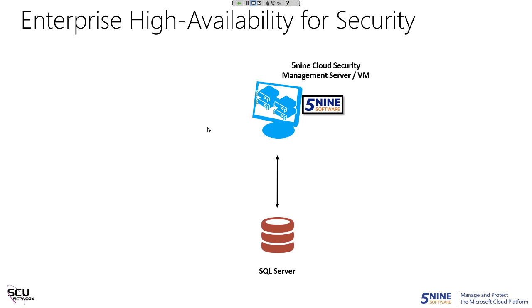For the SQL server, we actually don't require SQL. You can use a variety of databases because we write in a standard login format. But since we focus on protecting Hyper-V, most of our customers already have SQL Server. This can also be the Express edition, so you can have an entirely free SQL Server. You don't need to worry about additional licensing or additional costs there.